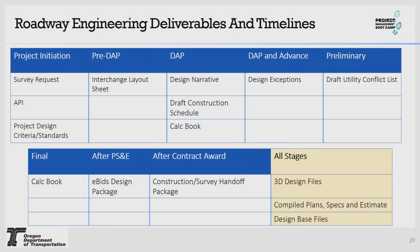The pre-DAP time frame, we'll call it the interchange layout sheet. The interchange layout sheets are provided to tech services and have to be approved. And you need to have these approved really before you start moving into your full-blown DAP design. We don't have that many interchanges anymore, but when we do, we need to be sure that those are approved before we start designing towards it.